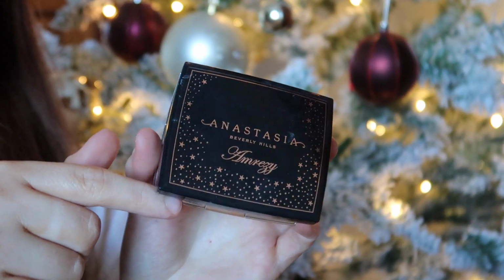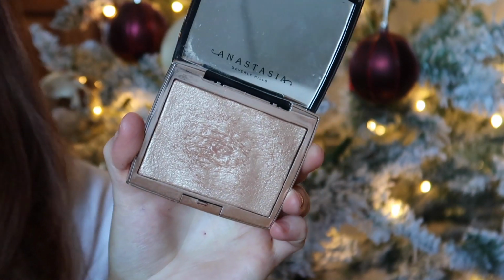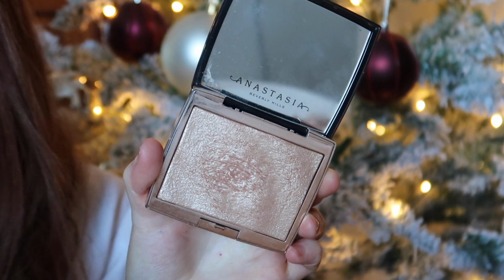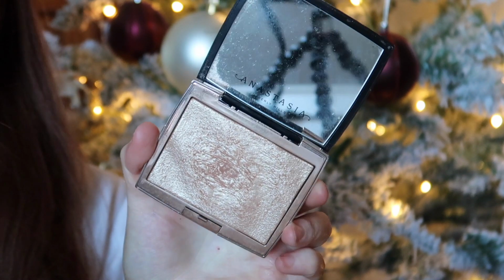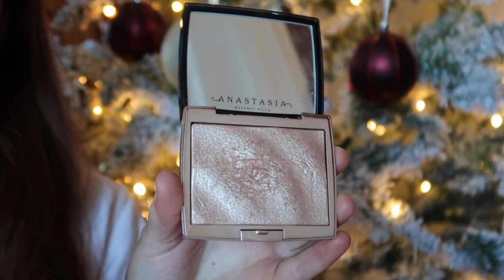Then this is also a product that will never be thrown away ever. This is the Anastasia Beverly Hills X Amrezy highlighter. If you know, you know. This was a limited edition, you cannot get it anymore, and they are just never going to be bringing it back, supposedly. So yeah, I am 100%, million% making sure that this stays in my collection, because I love this.